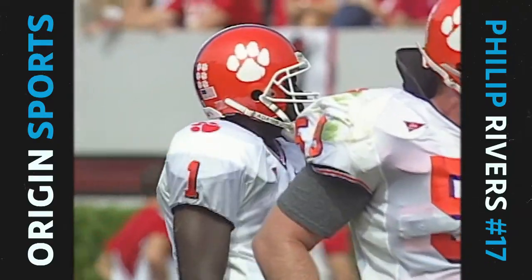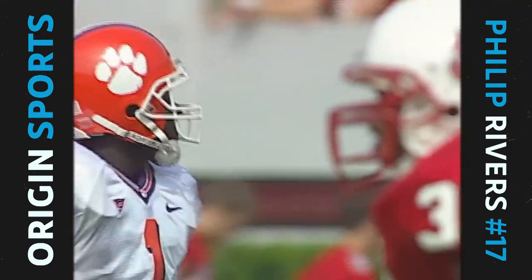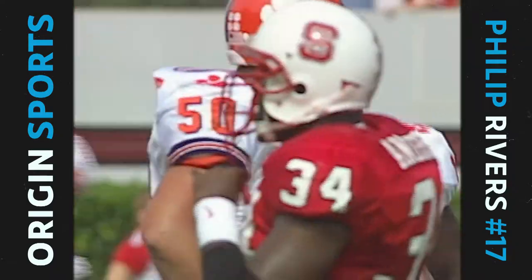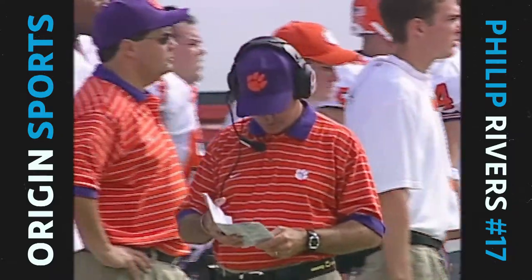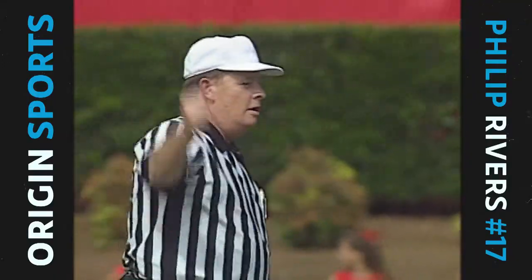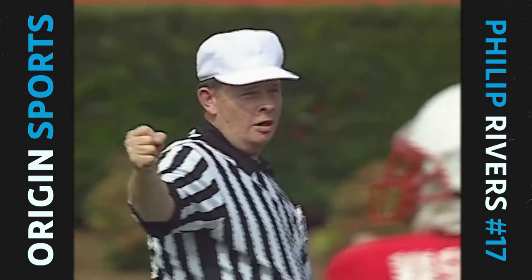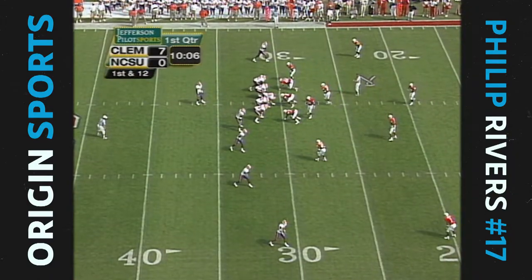Jim Knight makes the call. Woodrow Dantzler has the record. The holding call will push Clemson back a bit. I talked to Jim Knight before the ball game about even when you officiate a game of this nature, he says, I get a little bit more depth when I have a guy like Dantzler because you want to be able to see the entire field. He does a marvelous job. First down, actually about 12.